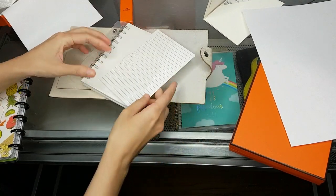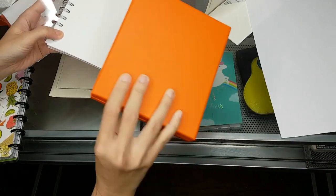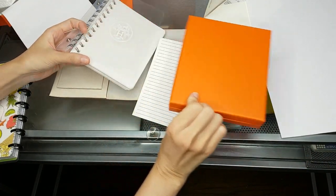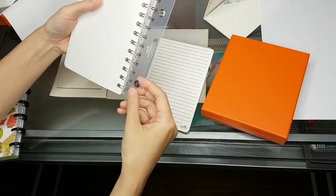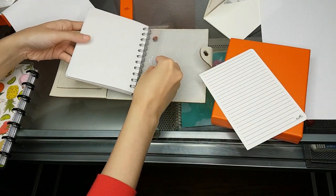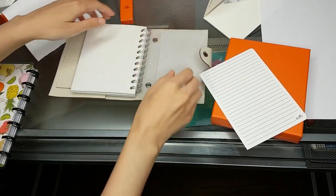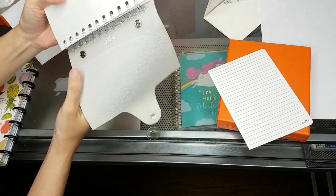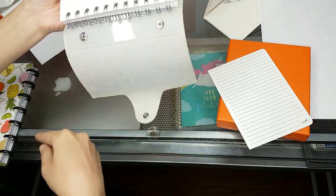I don't know if you guys can see it on the screen. Let me put this under. Maybe yeah, let's do this. Yeah. Has a little Hermes logo here. The reason I got it is because of this plastic part with the snap button. It snaps right into the cover, like so. It has the word Hermes on it. Paris, made in France. There you go.